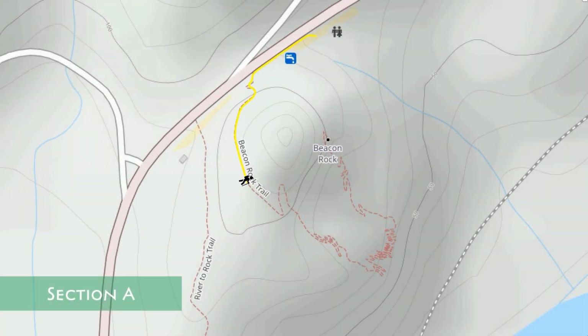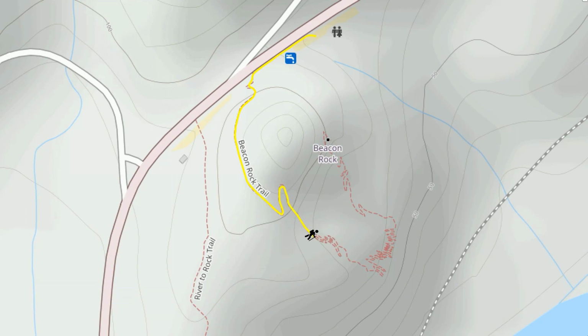The trail will take you up a gentle slope all the way back to the south side of the rock, where you come up several switchbacks facing the river before turning away to the north, where you climb further to reach the summit point.